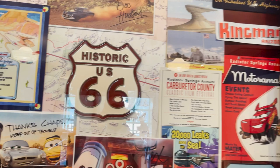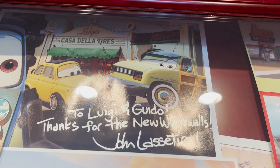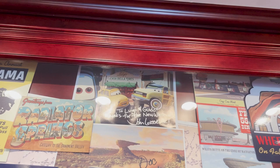Now, who is one of the most influential people for Pixar? John Lasseter. Look here, they have a little nod to him. If you look here on the wall and you look up, you see Luigi and Guido. Thanks for the new white walls, John Lasseter. It's a play on his name, and that car kind of resembles him. How cool is that? A little nod to John Lasseter.